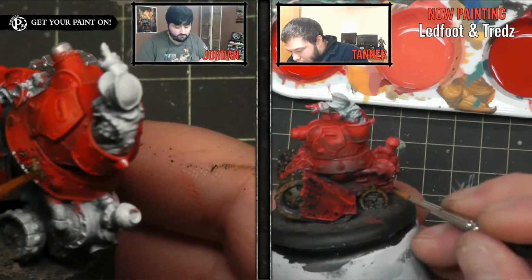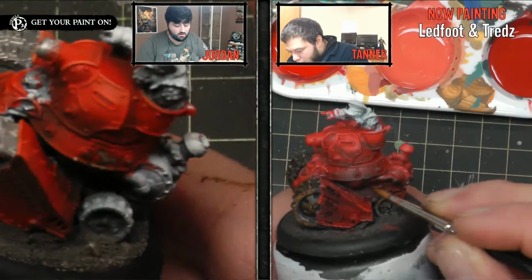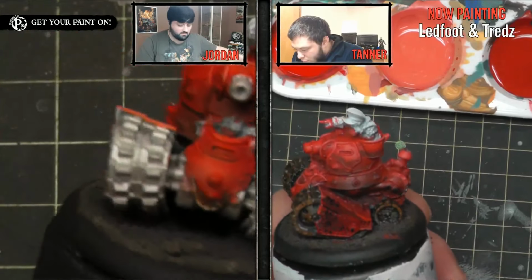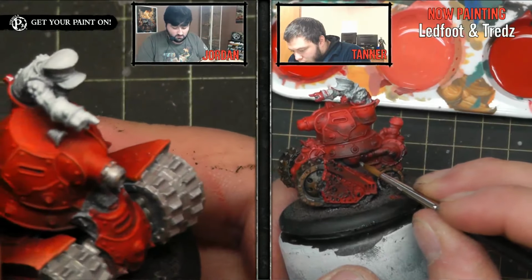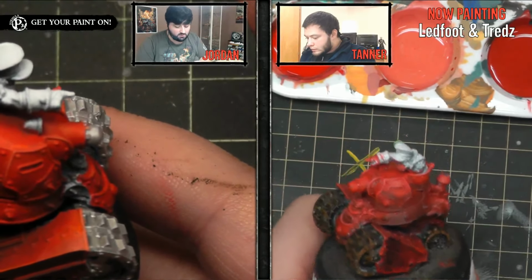Because it should be kind of messy, right? And you can also do streaks with this sort of stuff. So you want to do like oil streaks? Yeah, or stains. Like you can do something like this.